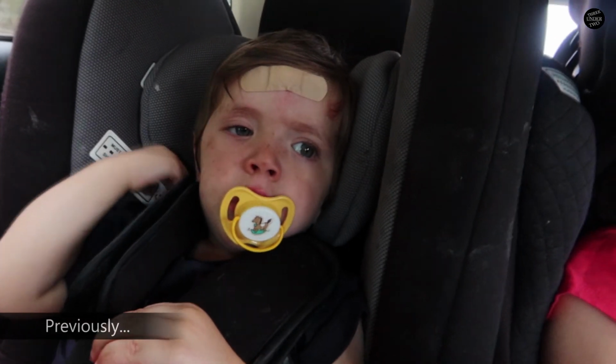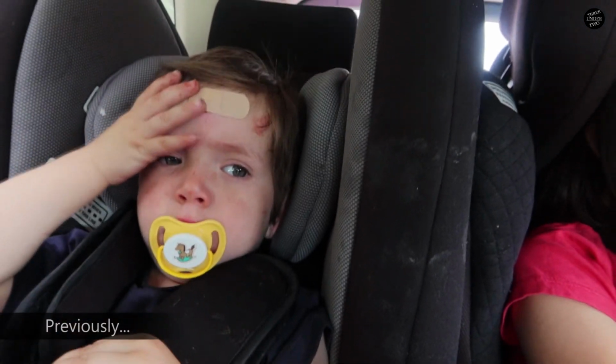We're making our way to the Victor Harbour Hospital. While we were getting ready to go on our first hike of the day, Leo tripped and fell and has a pretty nasty cut on his head, which will definitely need some stitches.